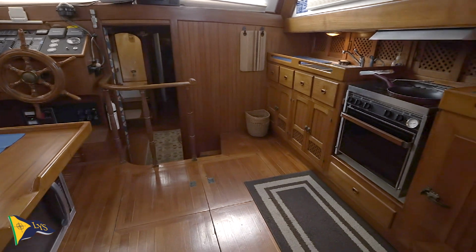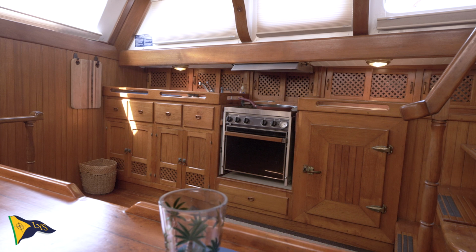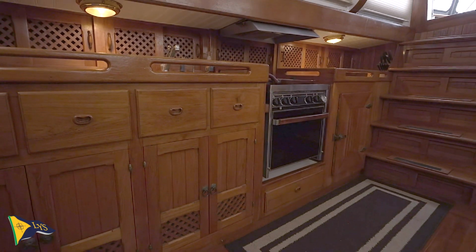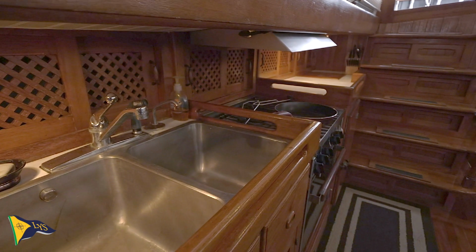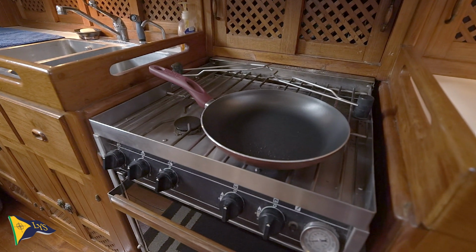On the starboard side, the galley runs the full length. Storage is abundant, and the galley features a 3-burner range with oven, microwave, and a refrigerator with remote temperature monitoring.